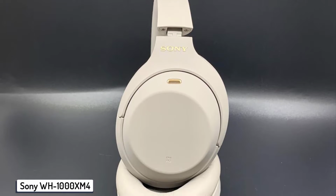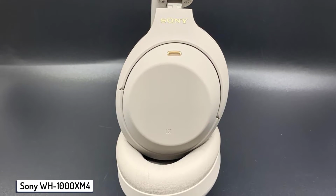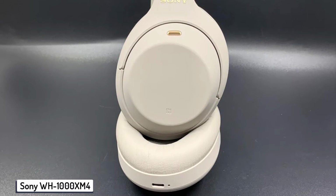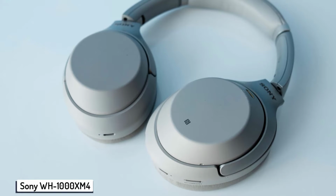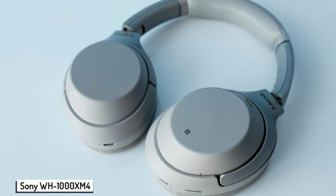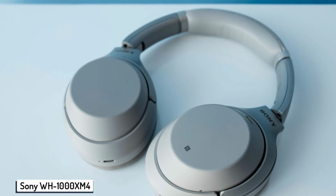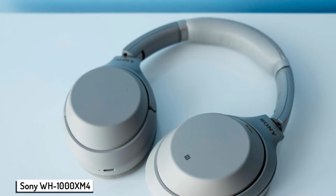This was one of the biggest complaints with the XM3, and having it here in the Sony XM4 is definitely going to make plenty of people happy, with one big caveat. If you're going to use multipoint, both connected devices need to use the AAC Bluetooth codec. Aside from the ability to stay connected to two devices at once, there are also a few new features you can only access if you download the Sony Headphones Connect app, such as the speak-to-chat functionality.